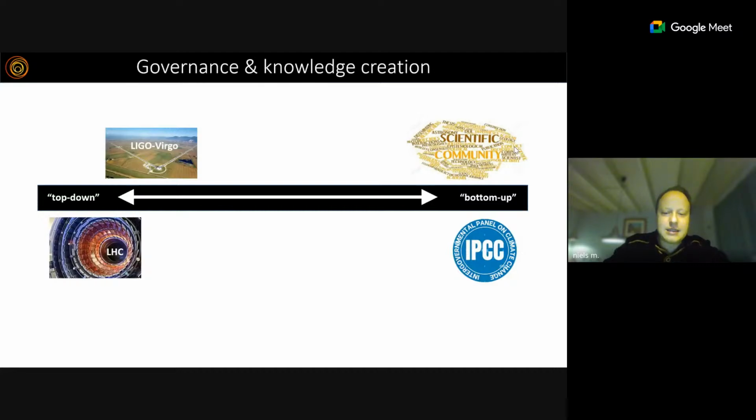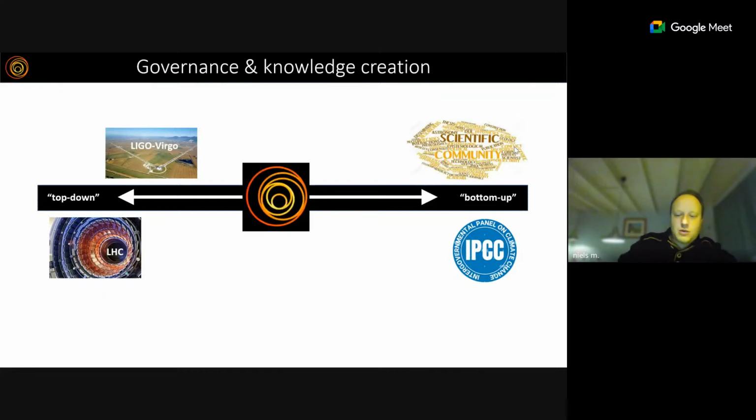The LHC's ATLAS tends to be a paradigmatic example of something quite top-down, quite hierarchical, with lots of committees. In the bottom-up case, you might have things such as the Intergovernmental Panel on Climate Change, the IPCC, where loads and loads of people are involved all over the place, and only afterwards are these results synthesized in one report. So the knowledge is brought together at quite a late stage. Similarly with whole scientific communities, which are very bottom-up: people do their own thing, and only at a later stage, if at all, is knowledge collected. What we're trying to do with the NGEHT is to be right in the middle.